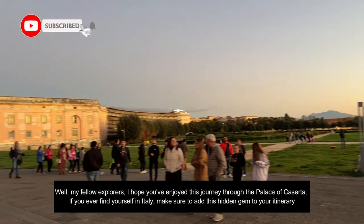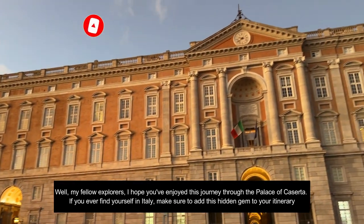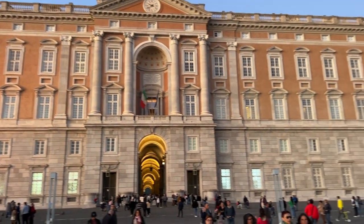Well, my fellow explorers, I hope you've enjoyed this journey through the Palace of Caserta. If you ever find yourself in Italy, make sure to add this hidden gem to your itinerary.